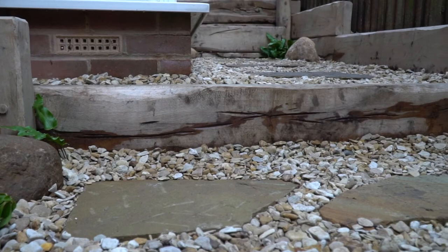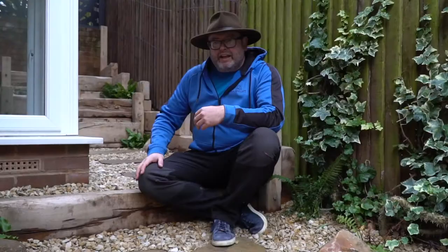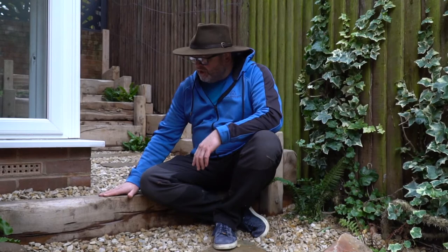If you want to examine the detail, you can see that we've expressed the joints in some of the timbers. We've planed them, we've sanded them. In the spring, when the weather is a little bit more forgiving, we're going to come back and we're going to stain these up in a textural colour, probably a honey colour, to give them a rich feel.